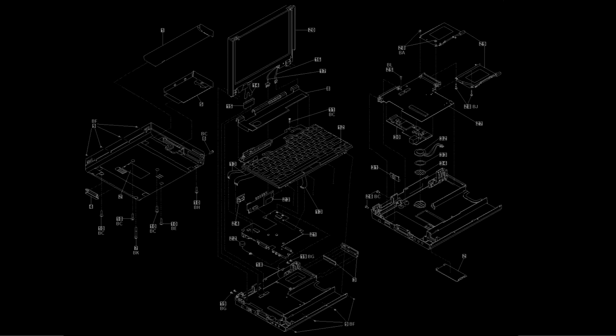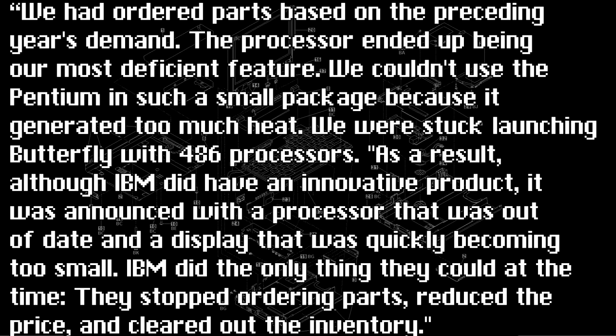Formicelli reflects on this in the pages of ThinkPad, A Different Shade of Blue. "We had ordered parts based on the preceding year's demand. The processor ended up being our most deficient feature. We couldn't use the Pentium in such a small package because it generated too much heat. We were stuck launching Butterfly with 486 processors."